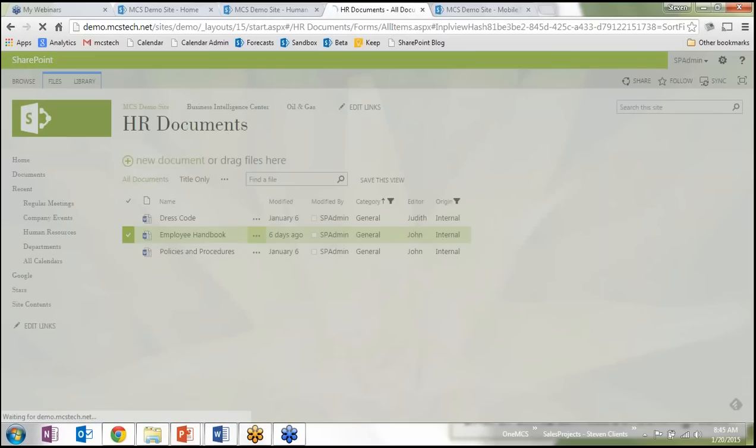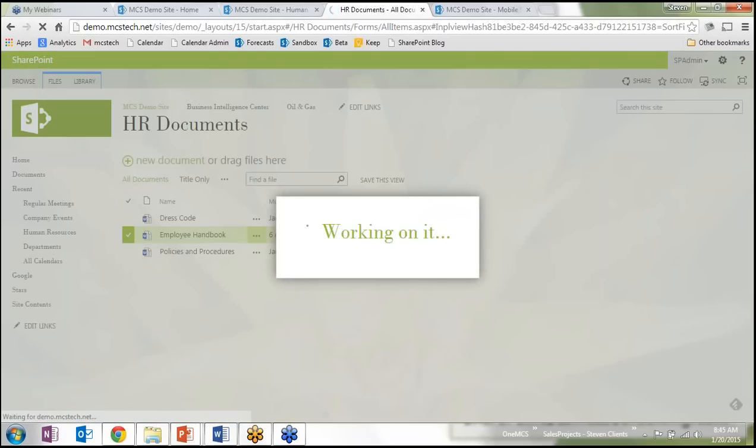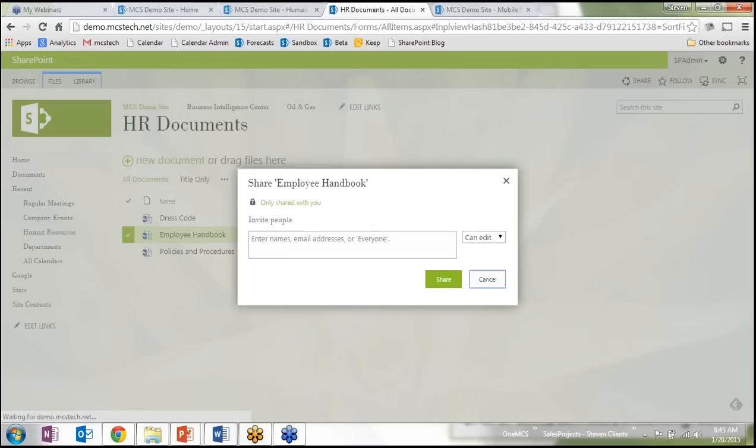I also have the share button there. What the share button does is it replaces me having to email documents around. I can type in this field the name of the person or the email address, or even a group name like legal department, whoever I want to share the document with, and then I can grant them temporary permission to edit or to view the document, and then hit the share button, and that person will receive a notification that they have been granted access to this document.